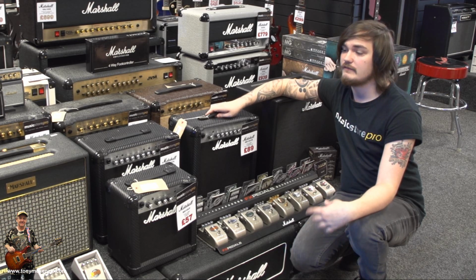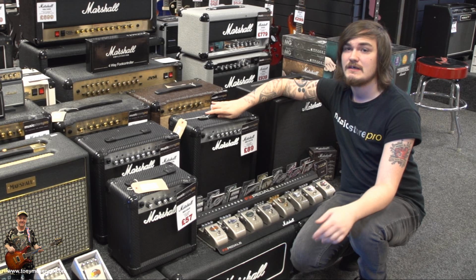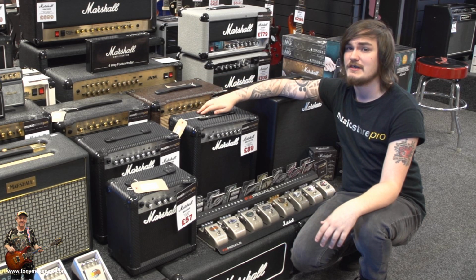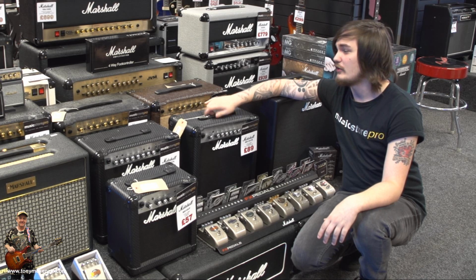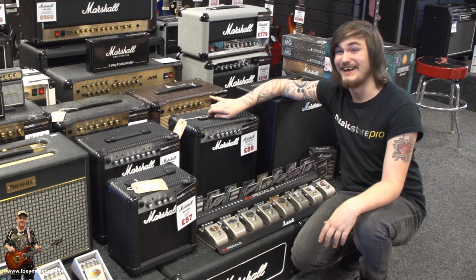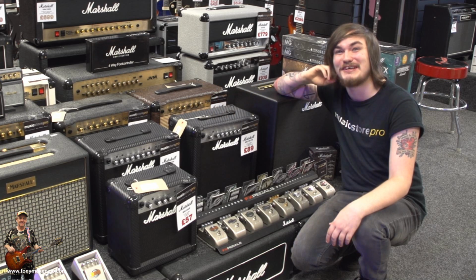Right. What's the weight of that thing? It's actually really light, you wouldn't think it. Yeah, that's a good thing with digital stuff nowadays. It is very, very light. I mean, the JVM amp that Marshall do, phenomenal. Sounds great, but it's a backbreaker. It's really heavy, even the little combo. We've got the 210 at the moment, but the 410 when we had that was a two-man job, just for a little combo. It didn't have wheels, which made it even worse for us.